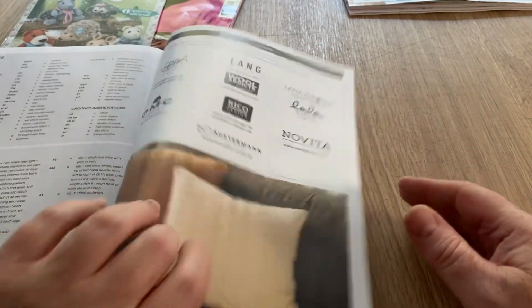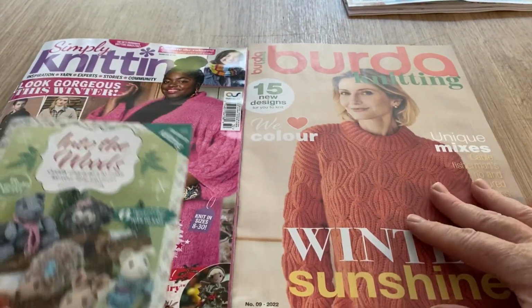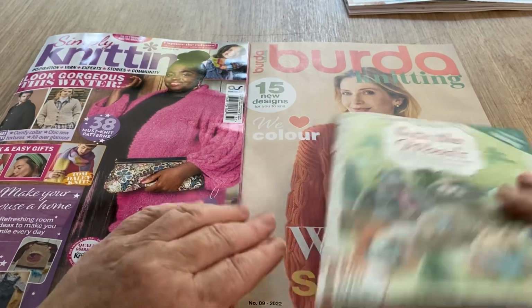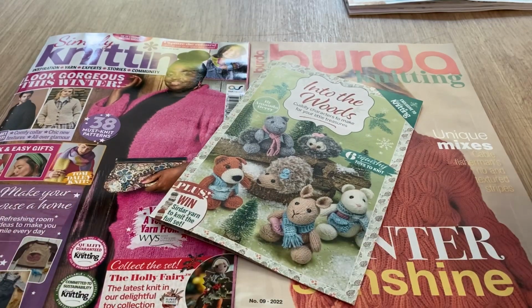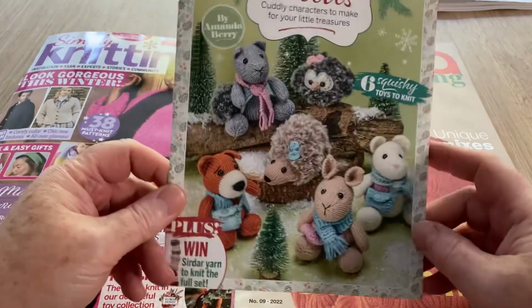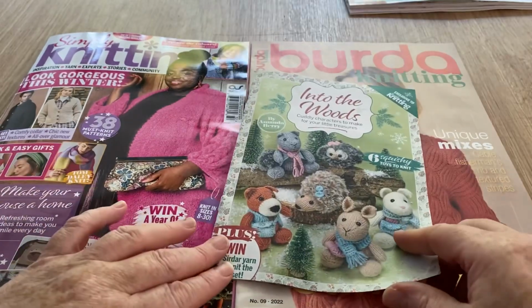So that's pretty cool. Well, what do you think? Nice magazine. Nice lot of extras. I love the colouring on this one, but then as I say, I'm a bit biased. It's the colour of my website. So there you go. What do you think? Hit, miss, like it, don't like it? What would you like to make? These are pretty cool. So all I saw was Win Sirdar yarn to knit the full set. So there wasn't like free yarn.